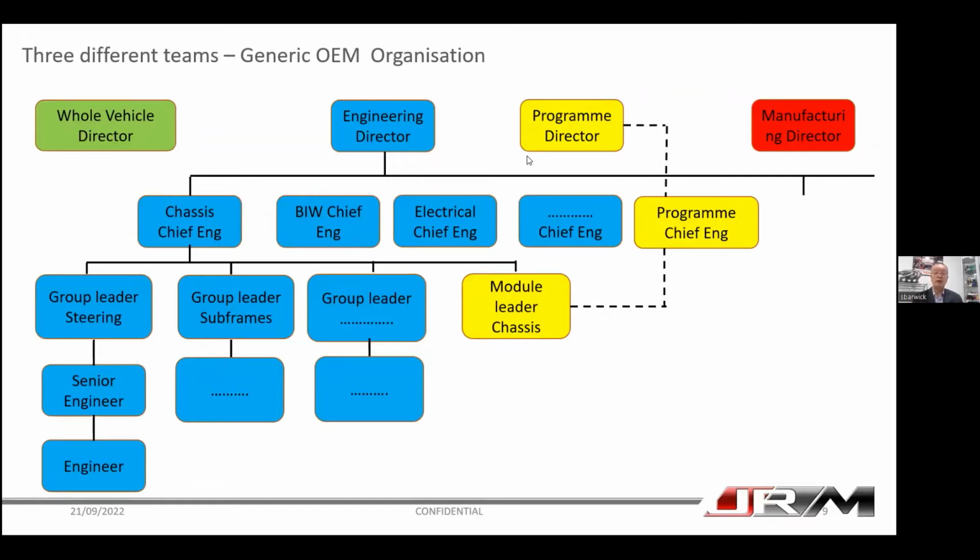If they're working for an OEM, often the OEM wants them to be part of their structure. So embedded, I've worked as an embedded team. So in the past, one of my roles has been effectively a chief engineer role in chassis, where I've run a team within the department in an OEM, etc. So you can see that consultancy tends to be a hybrid of these.